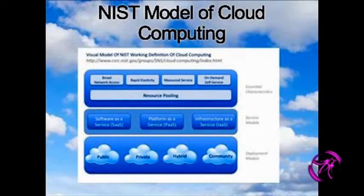So this is the NIST model for cloud computing. And I'm not sure how good the contrast here is. There's really two things I want to point out. I've kind of just covered the top piece about what the cloud is. The two pieces I want you to pay attention to here are the service models and the deployment models.